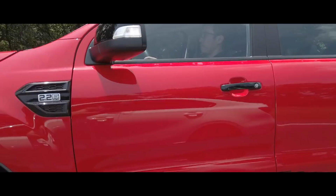Though it will take some time to pick up and maintain pretty good speed because, well, it is no Wildtrak or it is no Raptor. But I will give it this. It's much the same as any other Wildtrak because the NVH inside this particular automobile is actually pretty darn good.